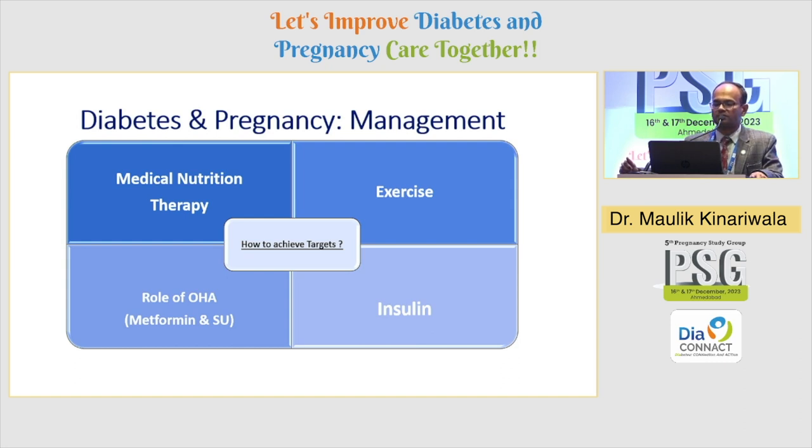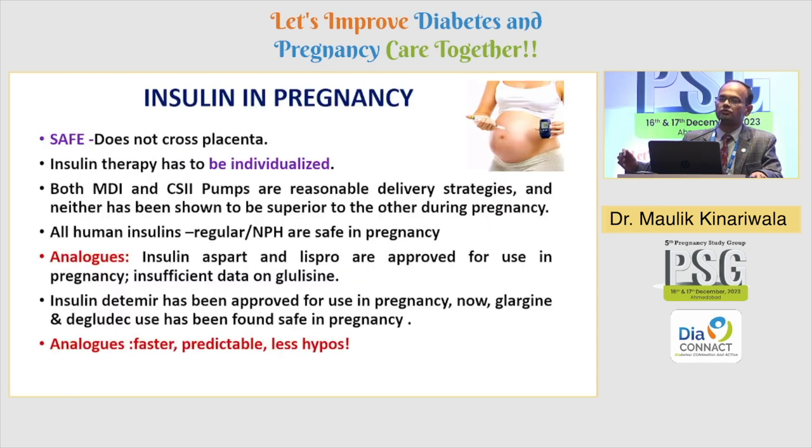We all know that as far as diabetes in pregnancy management is concerned, there are four cornerstones: MNT, exercise, in certain situations the role of OHA like metformin or SU, and insulin. Today I am going to talk about insulin. We all know insulin is the preferable agent in diabetes in pregnancy. It is very safe. It does not cross the placenta.